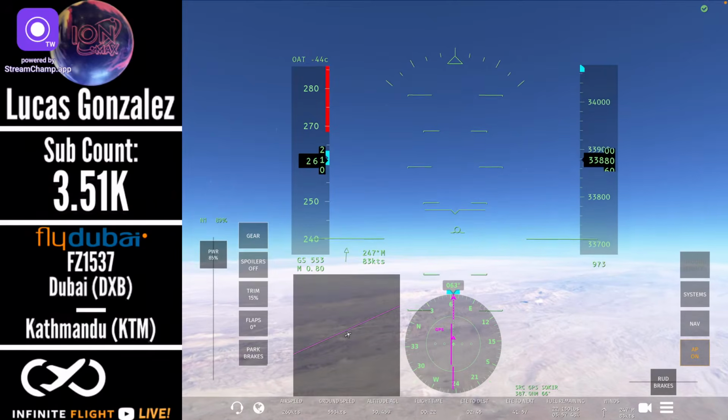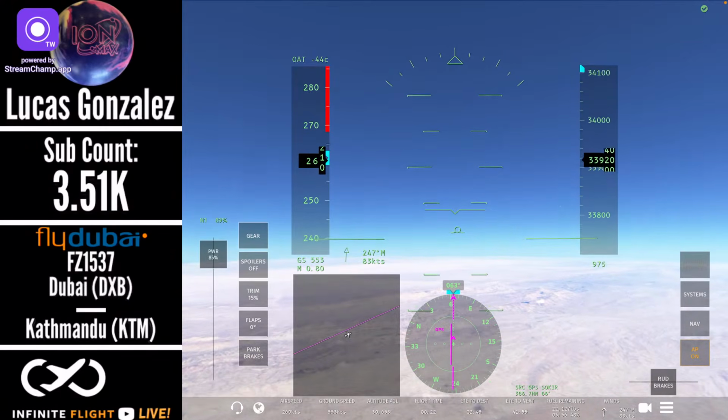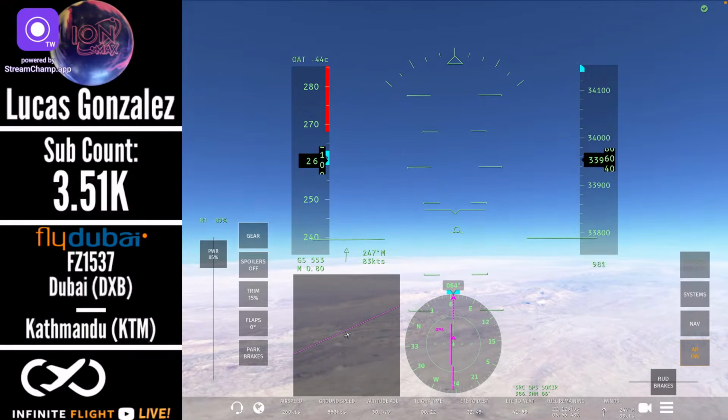I like that Manila 3D Manila has some cars in it right in front of the runway. It's nice.